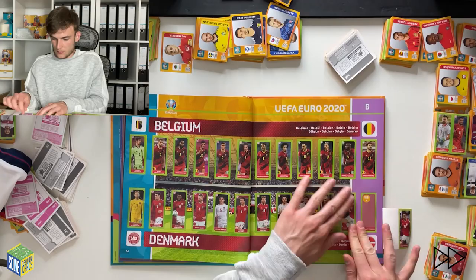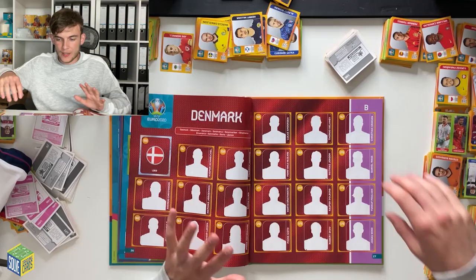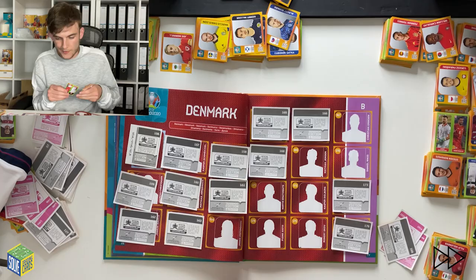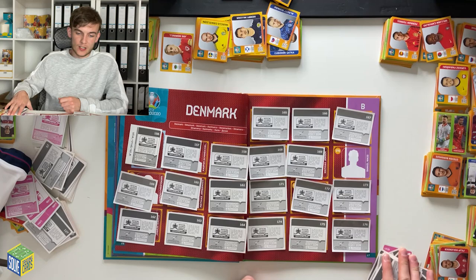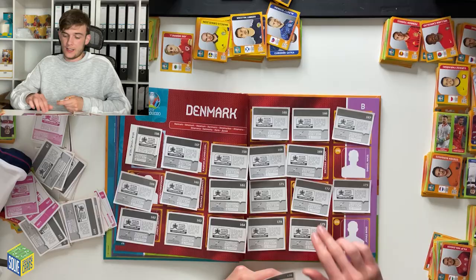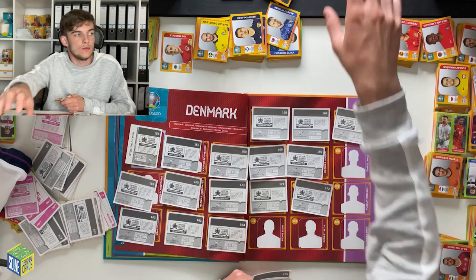There we go. Denmark. Right, let's see how many of the Denmark players we have. Hopefully we have them all. So we're missing Daniel Loss. Fab. Absolutely fab. All but one for Denmark. Not bad. It's not bad. We wanted obviously a full team, but we're kind of expecting there to be quite a few missing now.